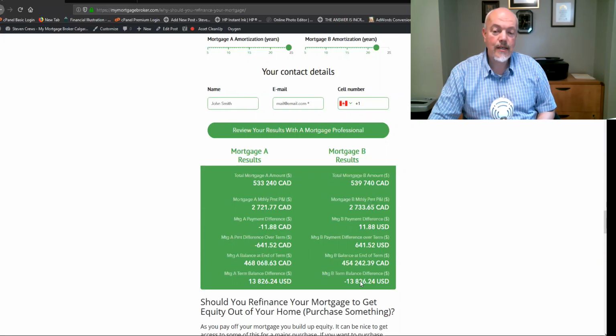So they're actually $13,800 ahead by paying the mortgage out early, paying the $6,500 penalty now, and they will have a benefit of almost $14,000. And this number does not take into consideration this. So it's 13,200-ish, something like that. And so that's where the difference works out to be. So for these clients, it looks like it's a good deal.